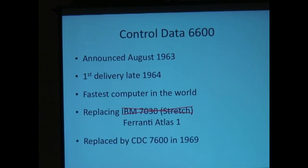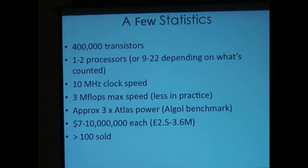In 1969, it was replaced as the fastest machine in the world by its own successor, the 7600. Just to give you an idea of the sheer scale of this machine, 400,000 transistors, and that was for a small configuration. One or two processors, or somewhere between 9 and 22, depending on how you count it. 10 megahertz clock speed, which was pretty fast for 1963. 3 megaflops was the maximum possible speed. That was very much a theoretical figure. As you'll see, that is likely to work out a lot less in practice.